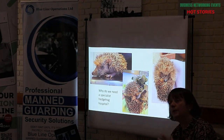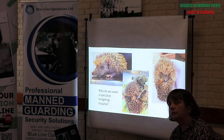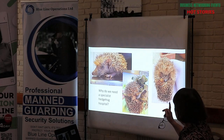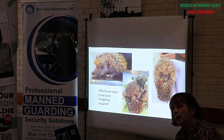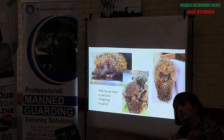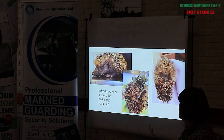We have to make up a formula, plonk the hedgehog in the bath, and it paddles around, and the ringworm is killed. What about the one in the middle? It's not very round. It's not very round, no. It's a bit difficult, that one.